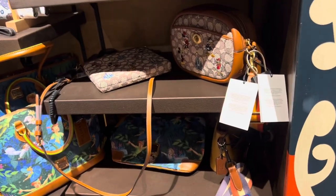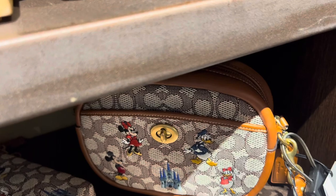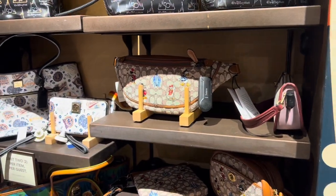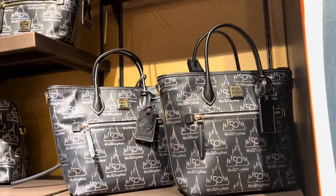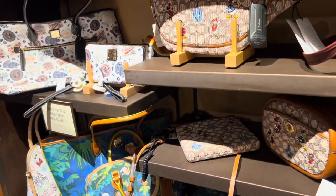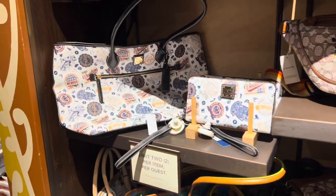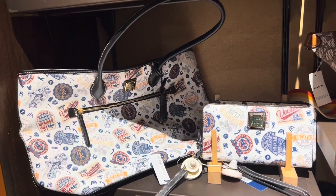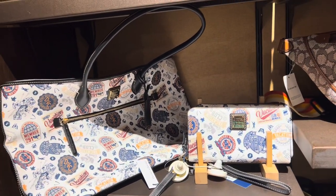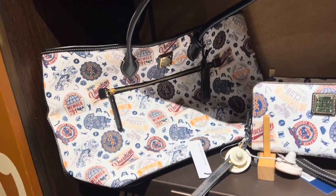Let me see how much this fanny pack is. Oh wait, here it is right here. Oh my goodness, $450. The 50th bag is $268. Similar prices on the Peter Pan bag. And they also have a new line, Dooney and Bourke. Those are cool. It has all the different Disney Vacation Club badges and stickers over the years.